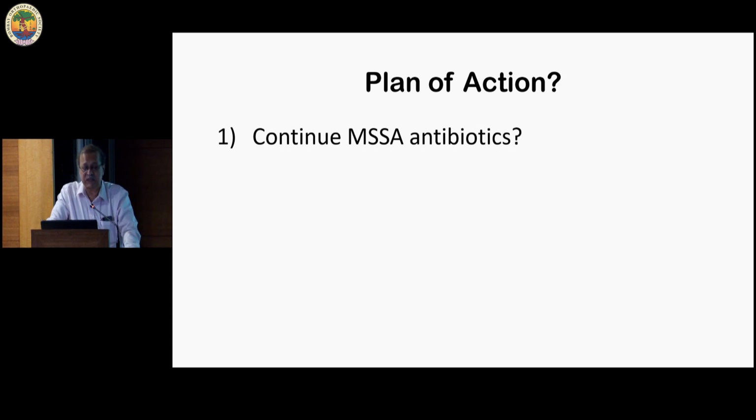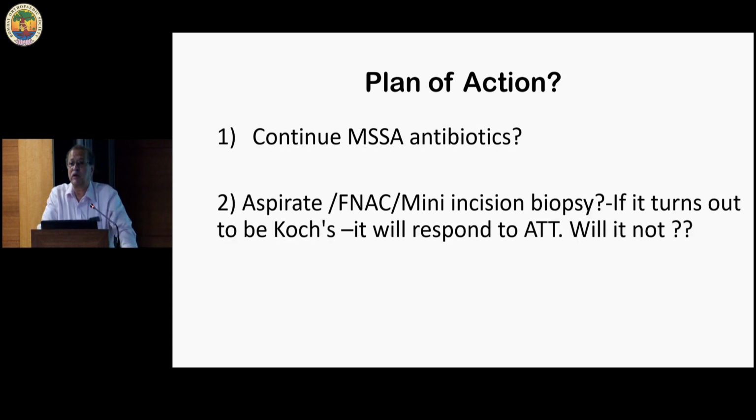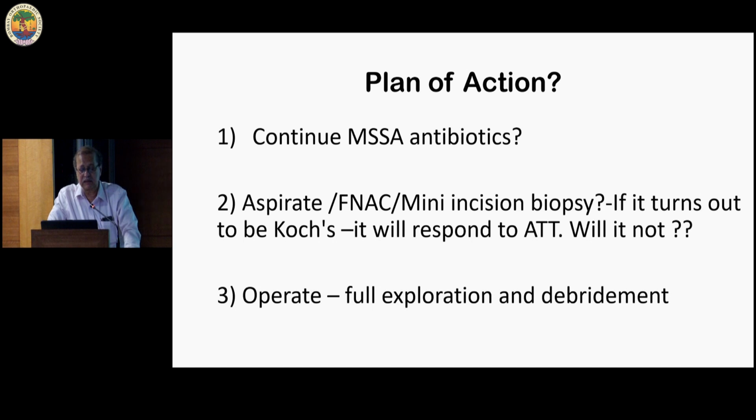Do we continue MSSA coverage? Do we aspirate and confirm the diagnosis? And if it turns out to be TB, it will settle with anti-TB drugs, or we operate. So how many for biopsy? Majority are for biopsy. So you think that essentially with anti-TB drugs it would help improve, correct? How many for exploration?